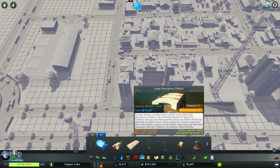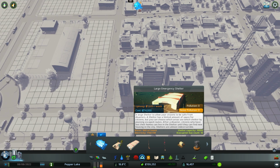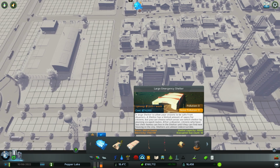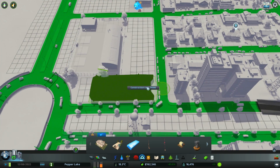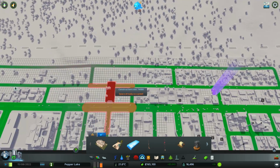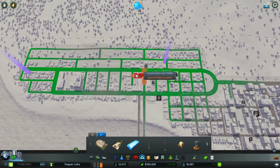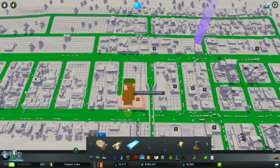So I'm eyeing up this large emergency shelter. It can house 10,000 people. It's 1,600 per week. It's 74,000 up front. But I kind of feel like it's probably a good idea to have one of these. It does give decent coverage. I'm sort of thinking it'd be a good idea to have one over here. Sort of just there, because it'll provide coverage to pretty much that whole section of island. So I might do that.